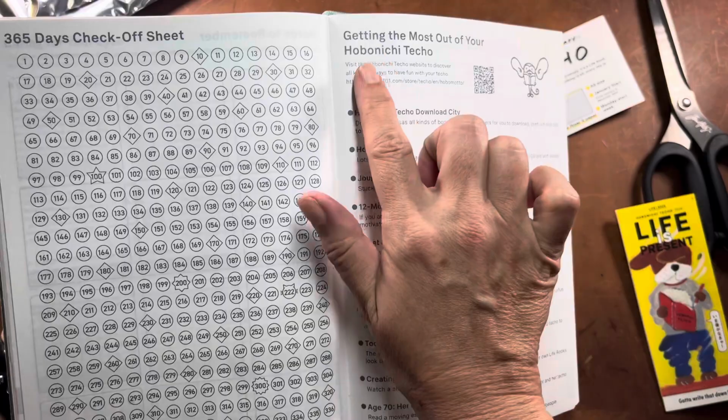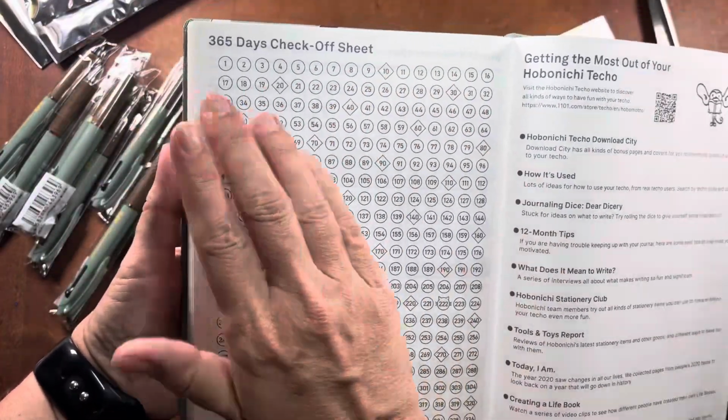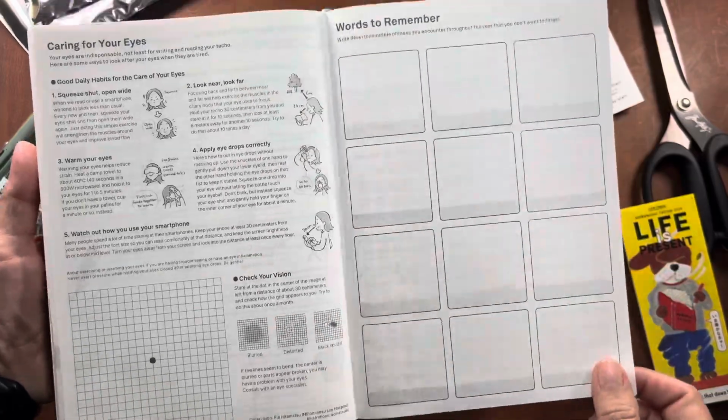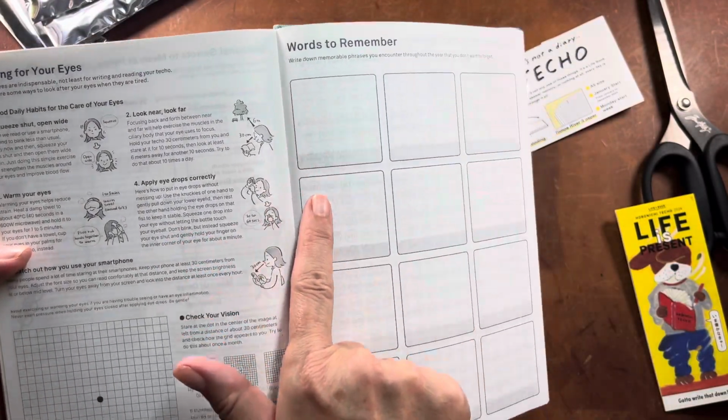an informational page, getting the most out of your Hobonichi Techo. And I love this sheet, the 365-day check off that you can make for the topic of your desire. We've got a words to remember.